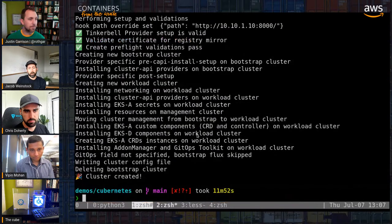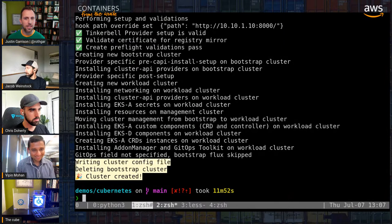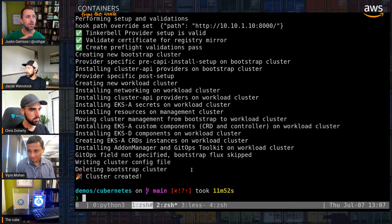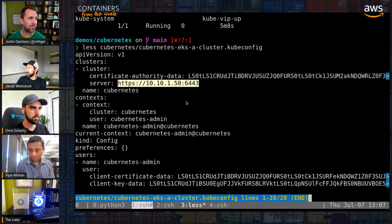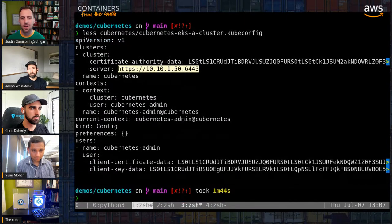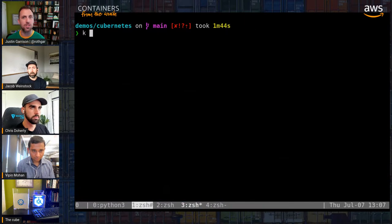So my cluster did provision properly. Yeah, I saw that. Nice. We got everything. The bootstrap cluster got deleted and everything moved over to the other cluster. I did want to show how, inside the cluster itself, this is my kubeconfig file. I'm using this 10.10.150 IP address, and again, nothing on my network actually owns that IP address, except for kubevip, which is running in the cluster.